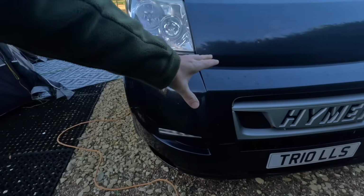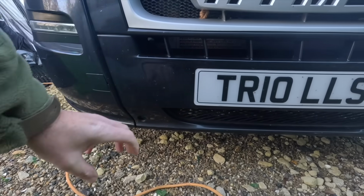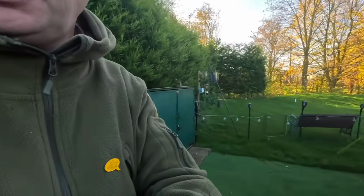So if anyone can give me advice on what products to use for that, to make them spick and span, and if anyone's ever had this front off, please let me know if I can just take that off. Because that's one job. I think it'll just change the complete look of the van. It'll make it look far better.